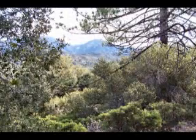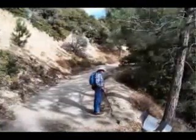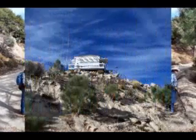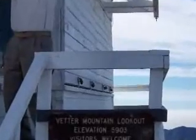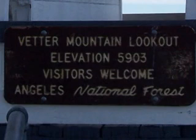Another view from along the way. Where Dale stops for a minute to look around. And then above us appears the lookout tower, where someone up there is just beginning to open it up. He was opening up the sides and getting ready to monitor the mountains. You notice it says visitors welcome, so we decided to visit.